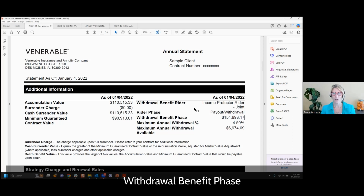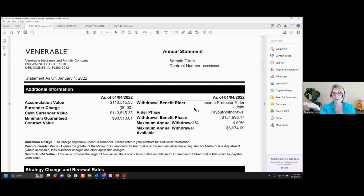And I talk about this in my book, Control Your Retirement Destiny, and I describe it as what I call wallet A, real money, and wallet B, I hate to use the term fake money, but it's an accounting entry, right? And so if you were to cash in this contract, you would get this $110,000.